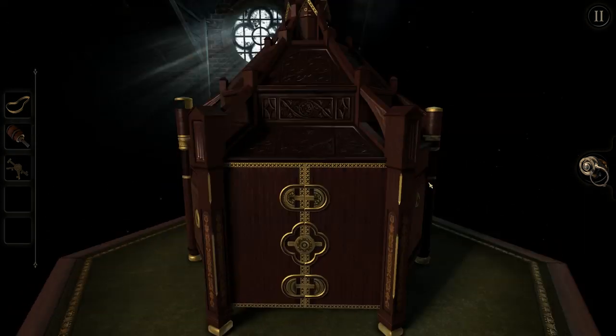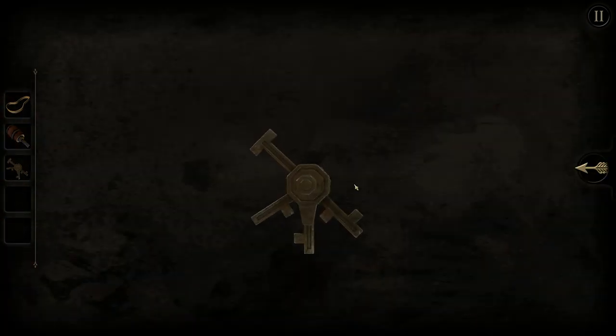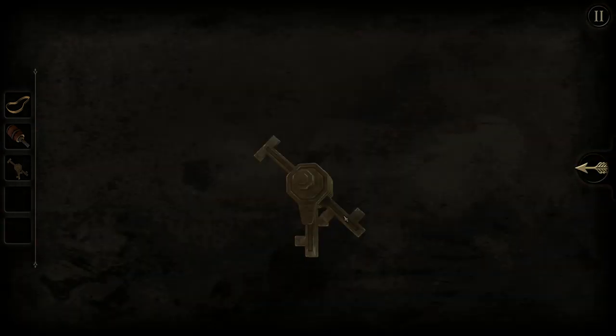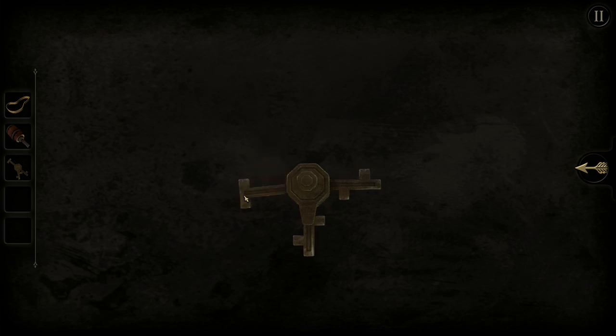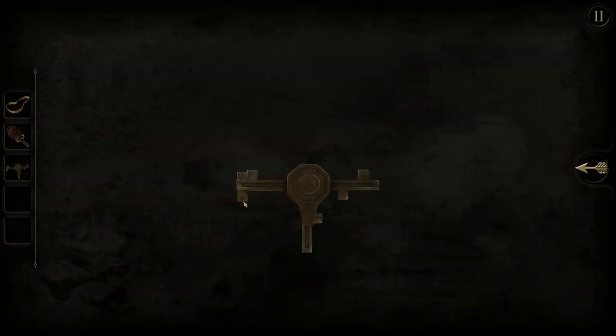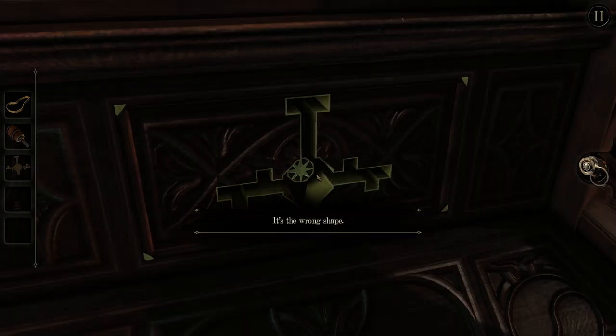Okay. I think that goes here. Unless I need to move it around. Oh, I do. Okay. So, T-shaped. Let's see. Two notches, and then a straight T. Yeah, two notches, straight T. Here's the straight T. Here's the other notch. I should do it. Wrong shape. Fuck you!